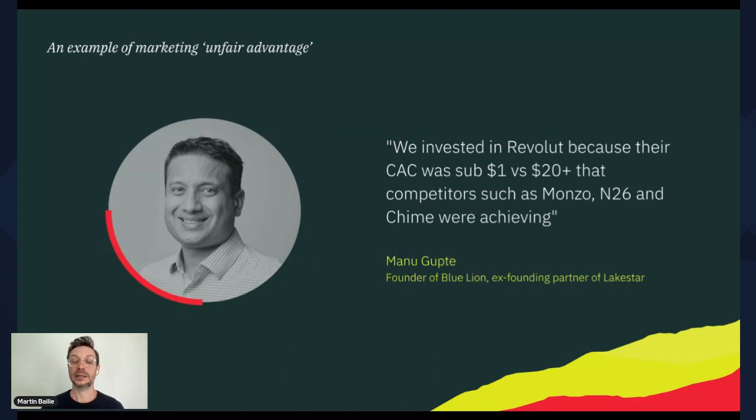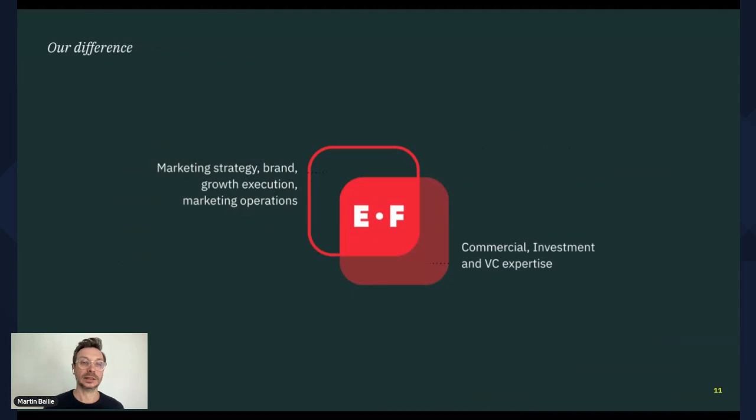An example of what an unfair advantage might look like, a marketing unfair advantage, well, our friend Manu, who is an investor and a partner, helps Elysian Fields as an investment strategy. He talks about the fact that when he invested in Revolut, which is an online bank, their customer acquisition cost was less than $1 versus their competitors who are at $20. You can see growth and all kinds of great returns can come if you can get your customer acquisition cost down. So that's a marketing unfair advantage.